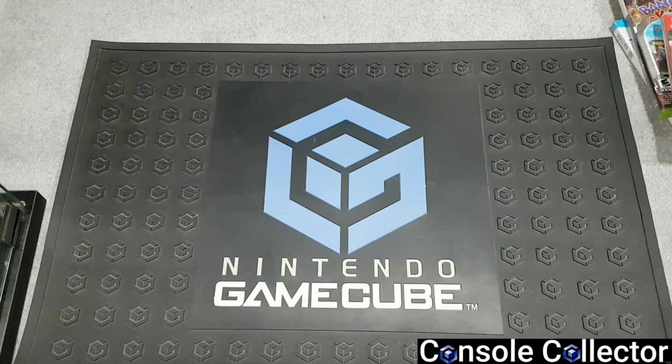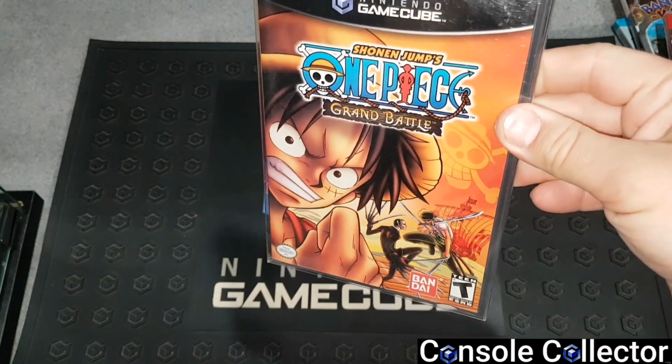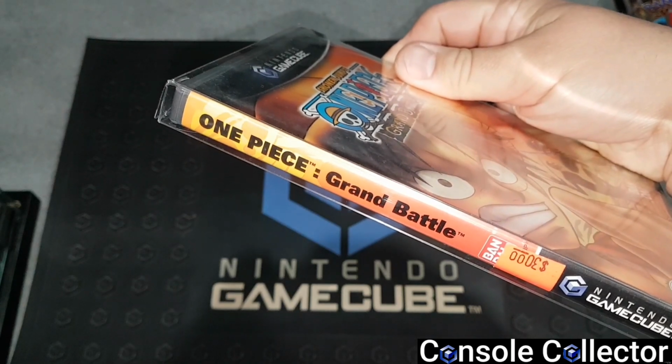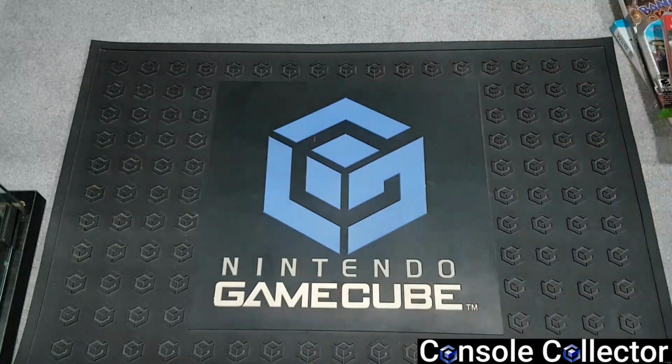Unfortunately, I'm starting to see that I'm not going to get every GameCube game for under $10 like I'd hoped. But, you know, you gotta pay to play. This one cost me a bit, but I know it's kind of uncommon. One Piece Grand Battle. Got that from a seller at the same flea market, $30. Which is kind of what it's going for, but it was there, so I just grabbed it.